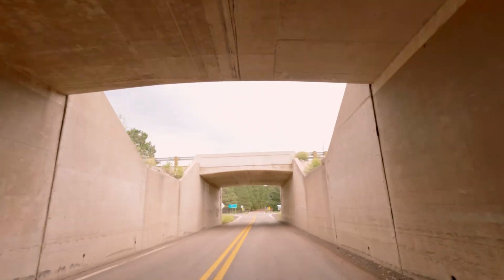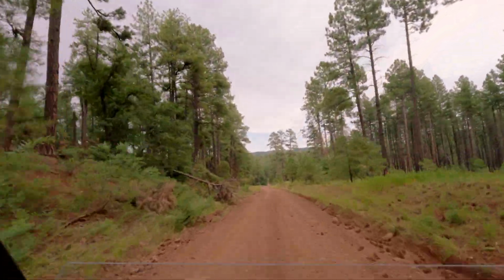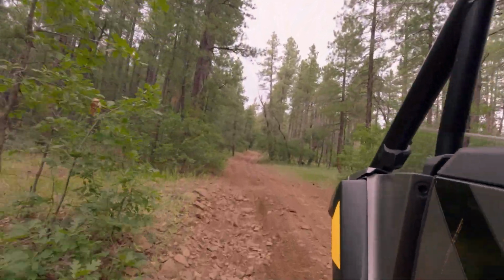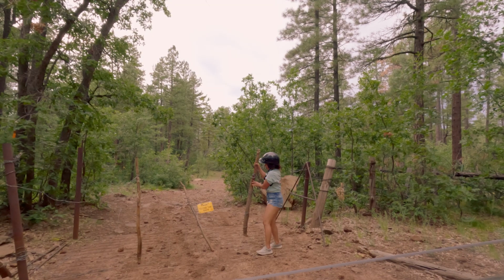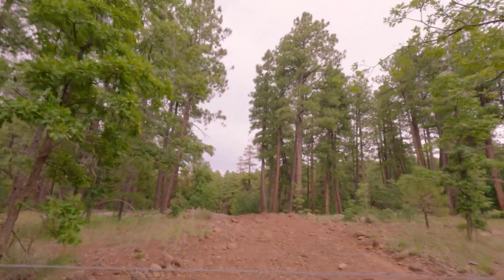One thing that you definitely need to keep in mind when budgeting your time is that bumpy Forest Service Route 228. Depending on your skill level, this can definitely take you some time to get through. We had now made it back to the gate and the clock was ticking. V jumped out like a NASCAR pit crew and opened the gate just in time for us to see these elk.